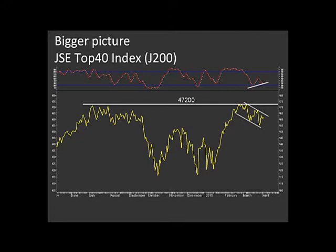What's also interesting on that chart is notice the bullish divergence on the stochastic oscillator. That's the squiggly line at the top of the graph. Now you can see that has made a higher low recently, whereas the price made a lower low.